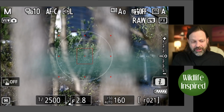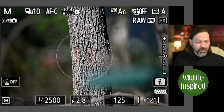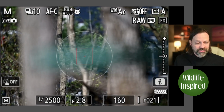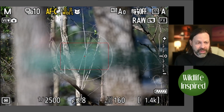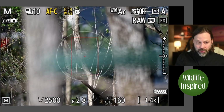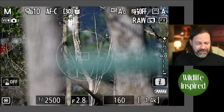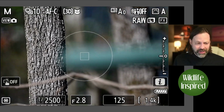Bird's right there. You can see another bird flying in. It just won't find it. It refuses to focus on this feeder, which is right in front of me. I go to the wide mode. These are, by the way, firmware 2.0 has some new modes, so you'll see these customizable modes. They didn't work. So I go back to 3D. This is the one that really is my favorite, and it should work.